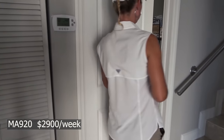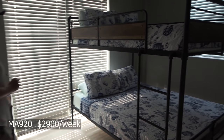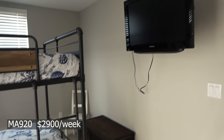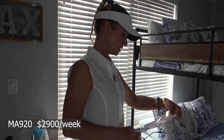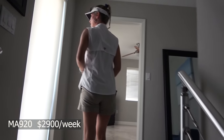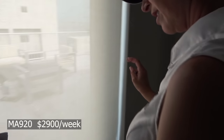Let's check out this bedroom. It's like bunkies. Double bunks, double bed. So you can definitely fit 2, 4, 6, 8 people in this house. And that is what they said here. I'm pretty sure. Look at my list. This list is really long. I think it's 8 people.